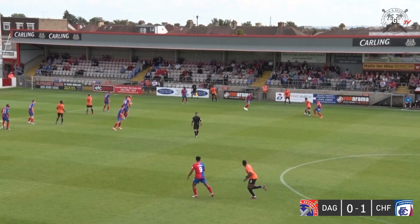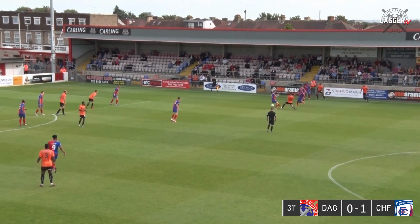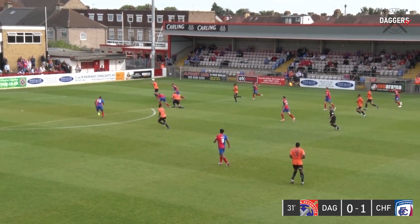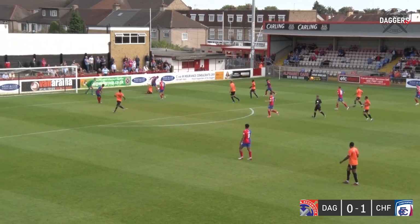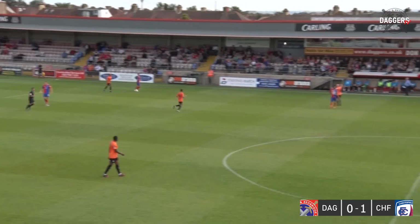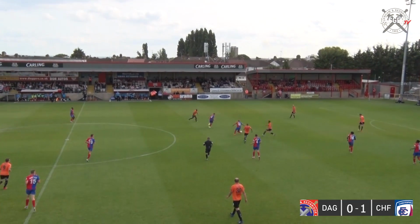Denton at the far post. Back from Weston. Reid into Weir. Gordon under pressure. Tries to clear it, but it breaks kindly to Shaw inside the area. He takes a touch on his head. He's onside. He goes down inside the area. He's got his hands on his head. Sure, he can't believe he's not got a penalty. As Tommy Adeloy does really well to nip in and win the ball.